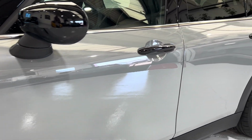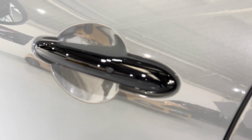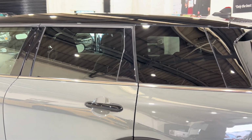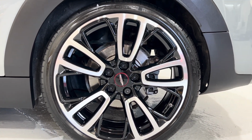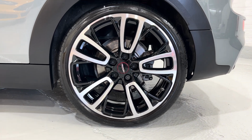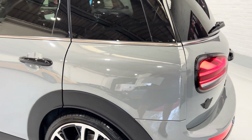And then if we come back, also we've got black door handles with keyless entry, a little button on there so you can press that to lock and unlock the car, so you can keep the key in your pocket. We've got privacy glass at the back, or sun protection glass as BMW Mini like to call it. Let's check out the rear wheel here as well. Let's just come out a bit. Really nice and shiny, lovely finish on the alloys, and again all of the black trims. There's no scuff marks on them or anything.